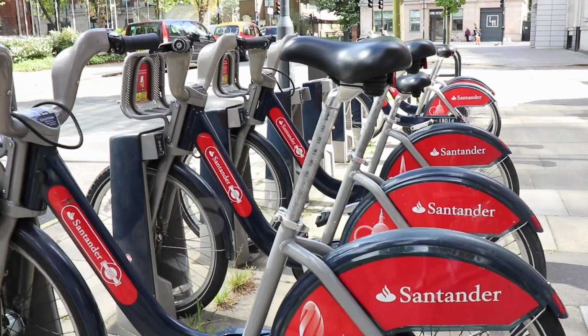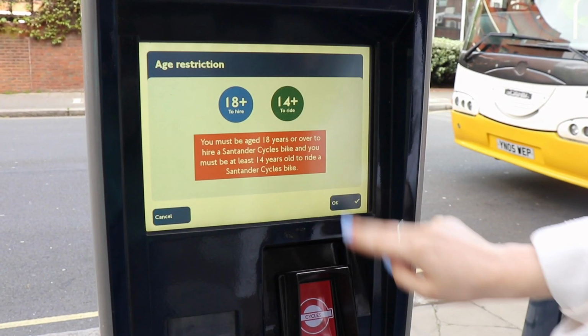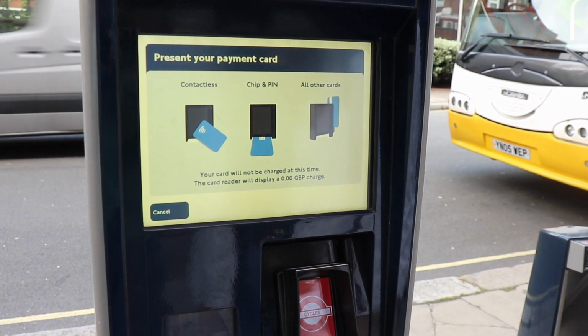The more environmentally friendly way to get around London is to use the Santander bikes. But we definitely recommend you stick to the quieter roads and the parks, as London's traffic can be intense. Just head to the nearest docking station, pay with a debit or credit card, enter the release code, and away you go.